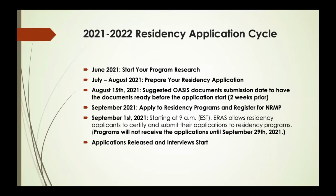The second and third time I was applying, I was calling program coordinators, saying these are my scores and this is my visa status. Would you consider my application? They said no, we don't. I was not applying because I needed to save my money. So this is what you should do.